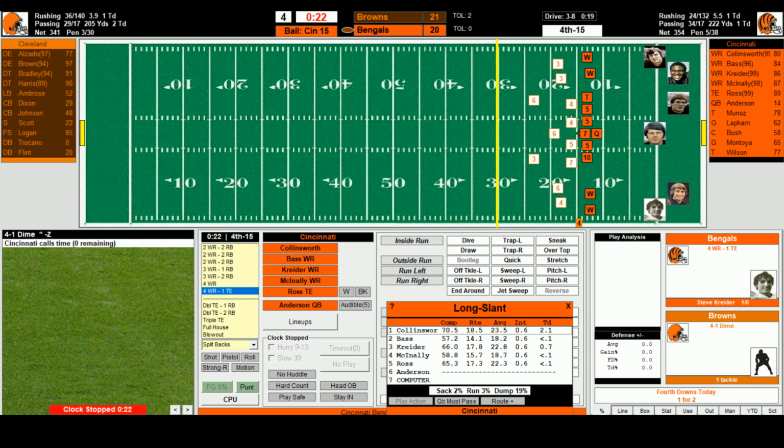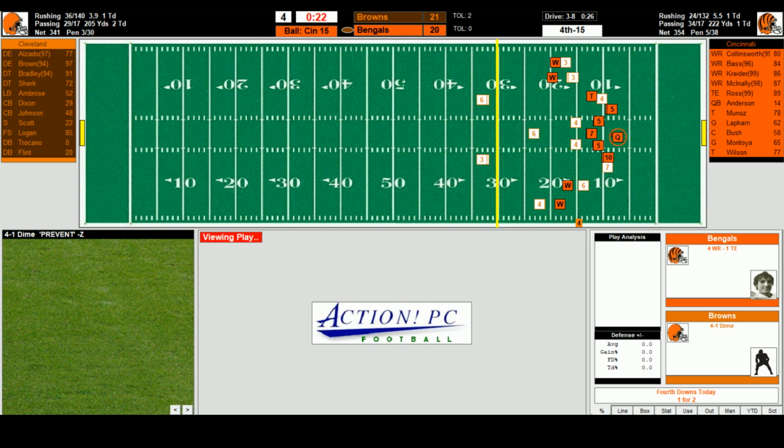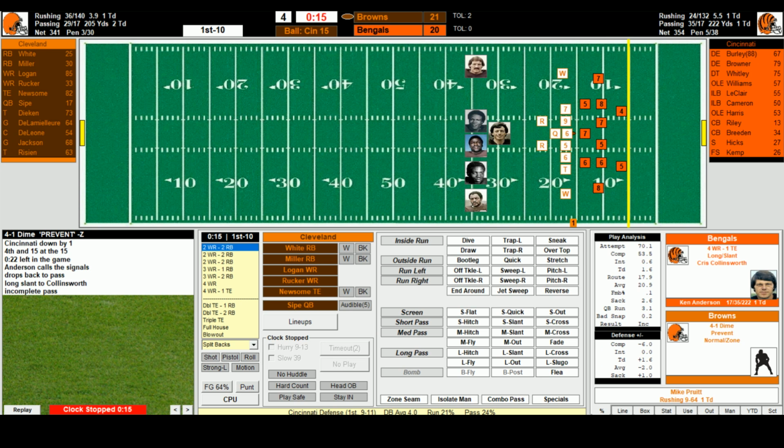Collinsworth on a long slant. Anderson just needs to heave this one. He waits. He can't wait too long. He goes down. Incomplete. The Browns are going to win it. They turn it over on downs. Yep, it's that Chris Collinsworth. Absolutely.